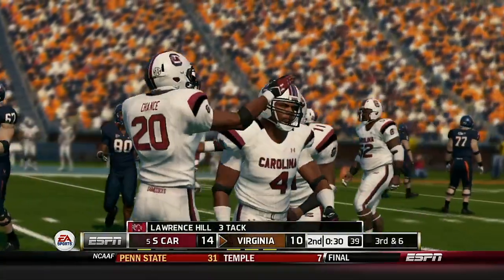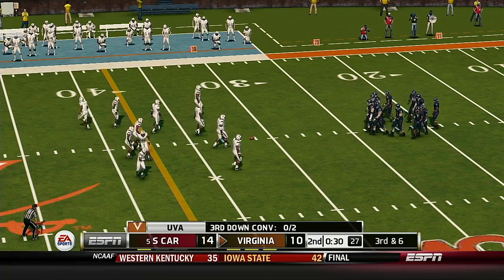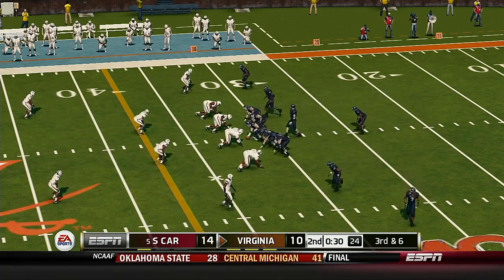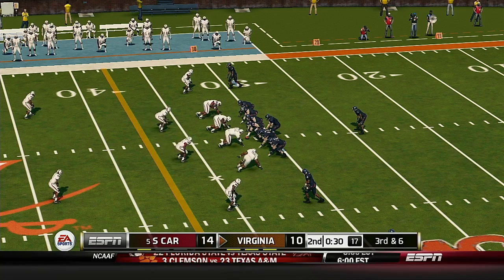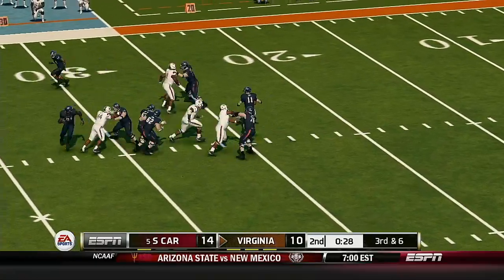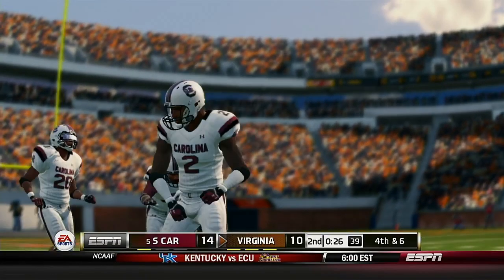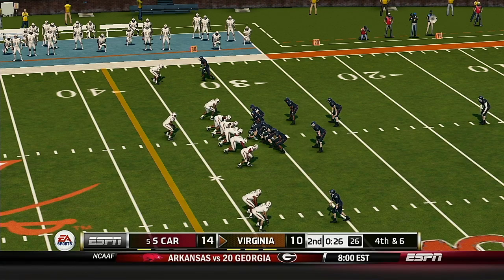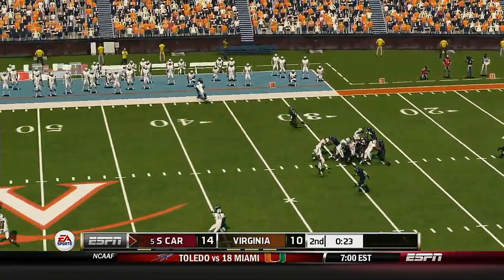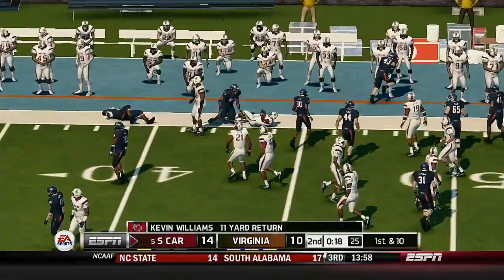Quick throw, incomplete, one on his receiver. Sure, it's disappointing, but this is the kind of mechanical flaw you can fix with practice and coaching. Incomplete. Jones was the intended receiver on the play. That'll make it fourth and six. Hodges to punt. He's tackled at the 43-yard line.